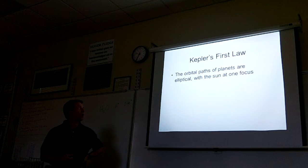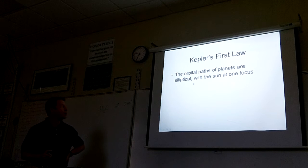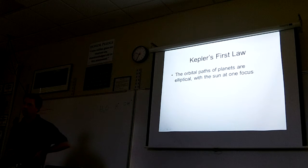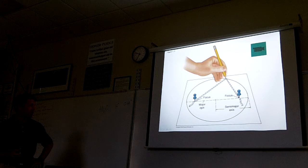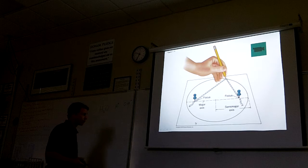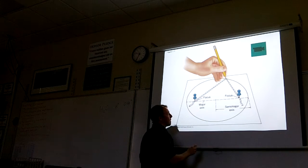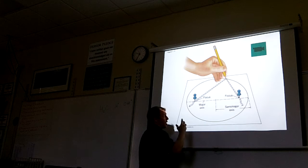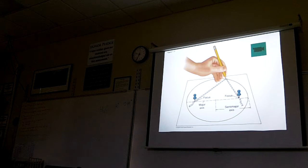Here's Kepler's first law. The orbital paths of planets are elliptical, with the sun at one focus. We're going to draw an ellipse here. Are you ready to do a little drawing? This is an ellipse. An ellipse is almost a circle. What we're going to do here, and I want everybody, we're going to have to go in the lab to do it. We're going to draw an ellipse.